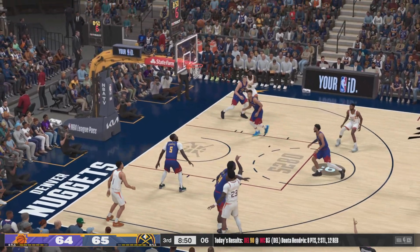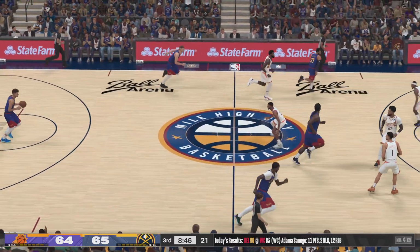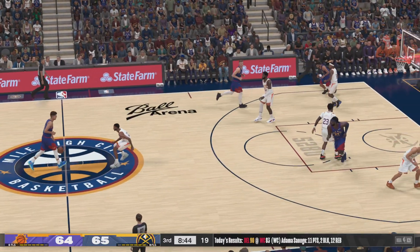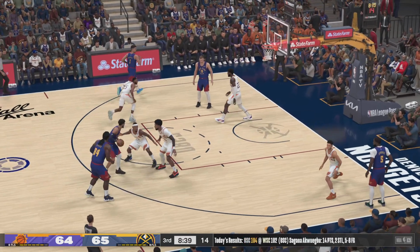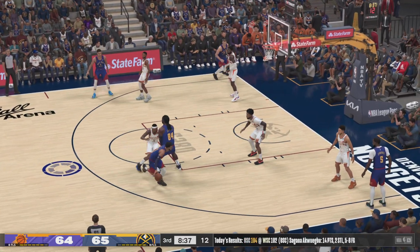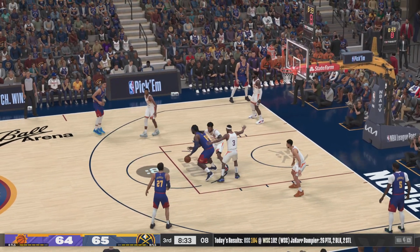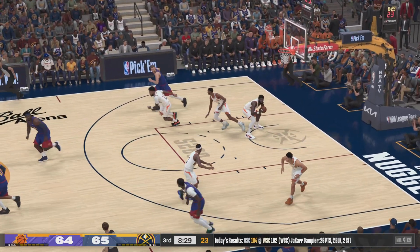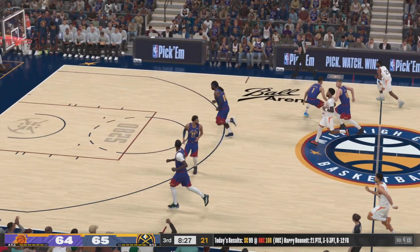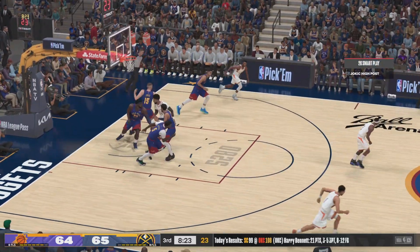A 3 ball. Rebound by the Nuggets. Porter's got his 4th rebound in this one. Outside Lowry. The dish to Murray. Lowry against Sanders. Outside for Murray. 6 to shoot. His 3-pointer's off the mark. I'm shocked that didn't turn into 3 points. I mean, he makes you pay on those nearly every time.